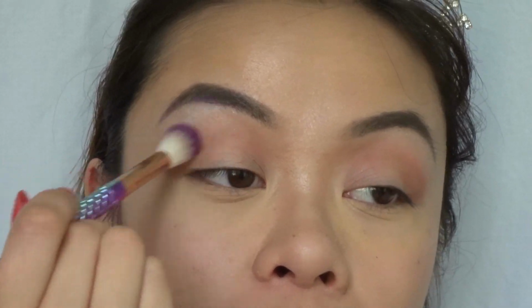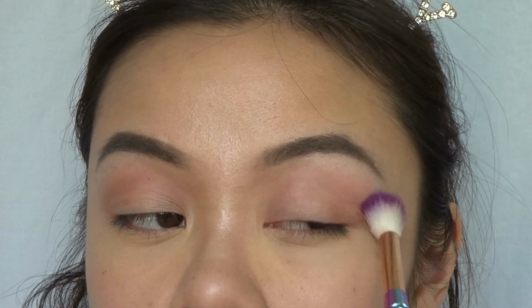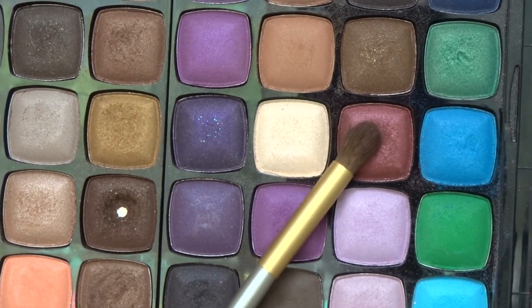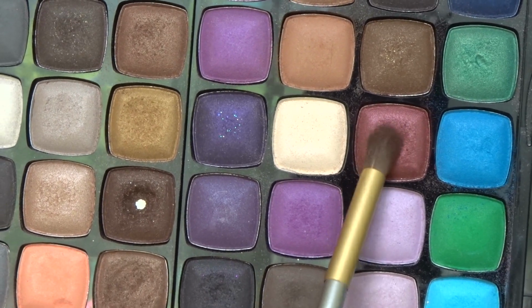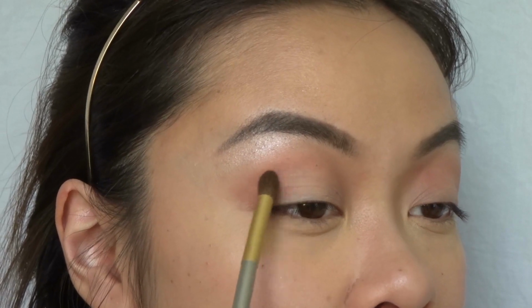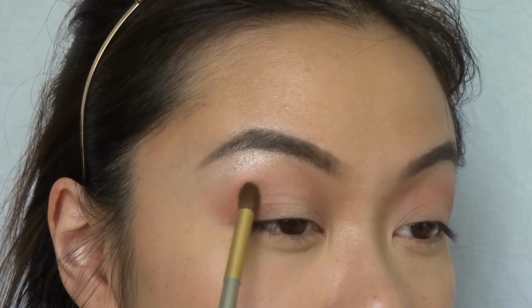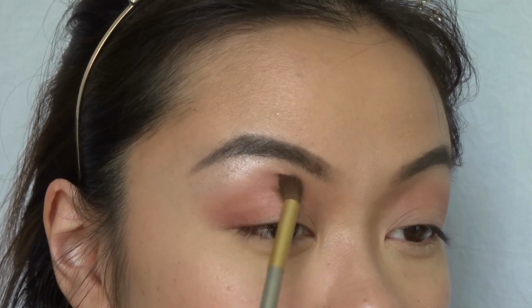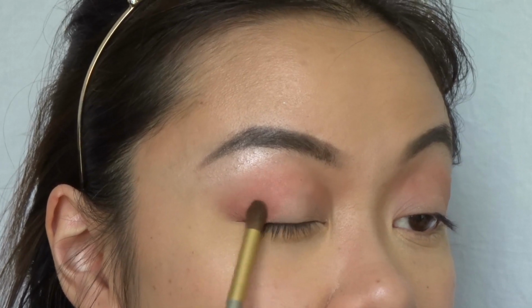Just to make sure everything's blended with a clean, fluffy brush, I'm just gonna go in and soften up those edges. So next, using the Soho Glam palette by NYX, I'm actually gonna go into this velvety, shimmery red color to deepen up that outer third. Just gonna place it on the outer third of my eye, really working it in towards the center, but slightly bringing it halfway into the crease so it blends in with the earlier shade we had put on.